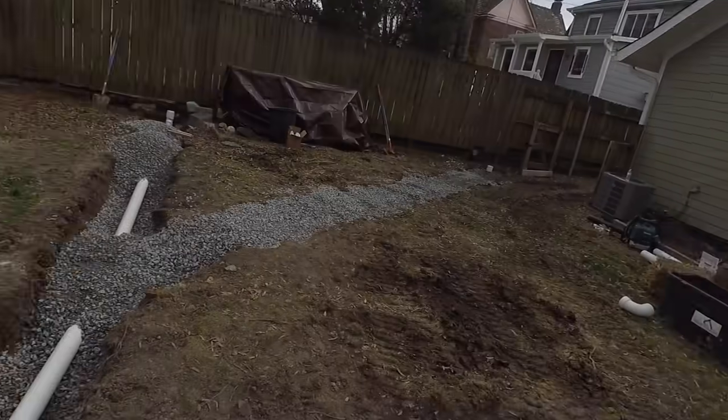We're making pretty good progress today. So we've got our French drain, basically our pipe set, and we're filling in now. It's about 5 o'clock, so we need to go get some more gravel for tomorrow. But take a look.